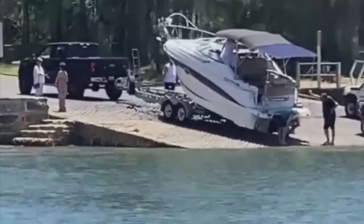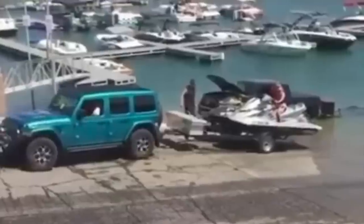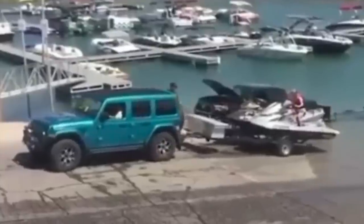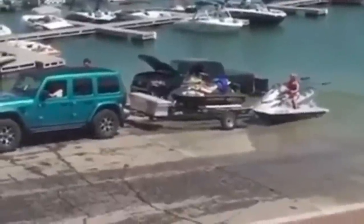And I can definitely understand why some people do this. The boat ramp itself can be a high stress situation, especially when you've got a lot of people watching you, and nothing's more embarrassing than heading down to the boat ramp and having a premature launch. Just like in this situation here. I mean, look at my man's wife on this jet ski. There's no way she's satisfied with his premature launch.